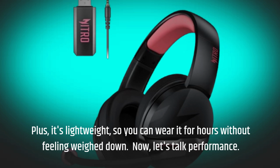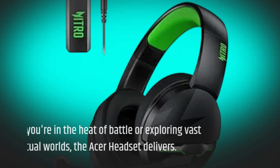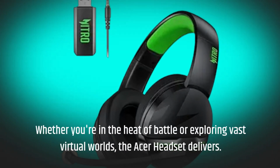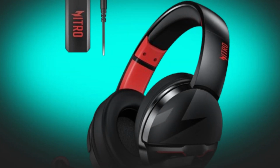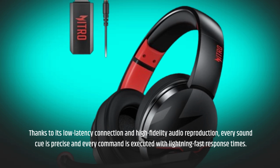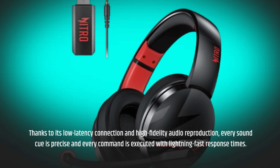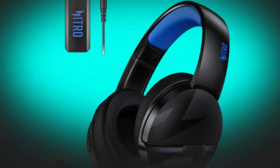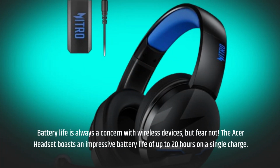Now, let's talk performance. Whether you're in the heat of battle or exploring vast virtual worlds, the Acer headset delivers. Thanks to its low-latency connection and high-fidelity audio reproduction, every sound cue is precise and every command is executed with lightning-fast response times. Battery life is always a concern with wireless devices, but fear not.